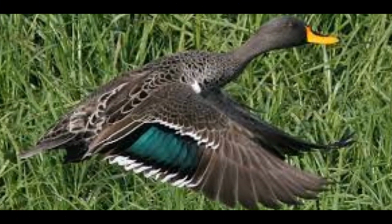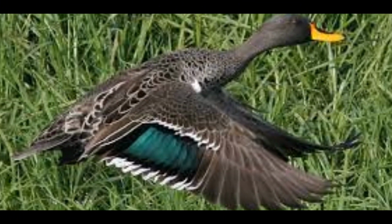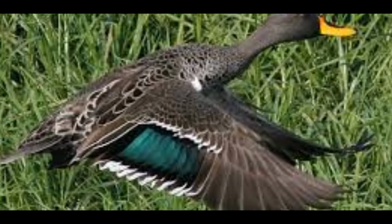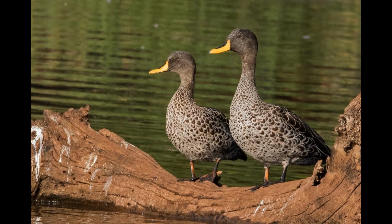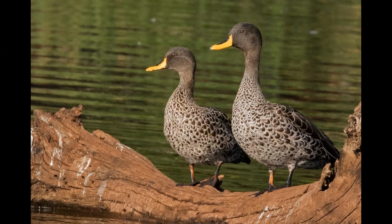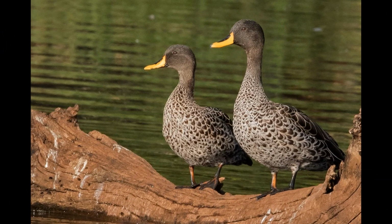The conservation status of the yellow-billed duck is considered least concern on the International Union for Conservation of Nature Red List of Threatened Species. However, their populations can be impacted by habitat loss and hunting in some regions.